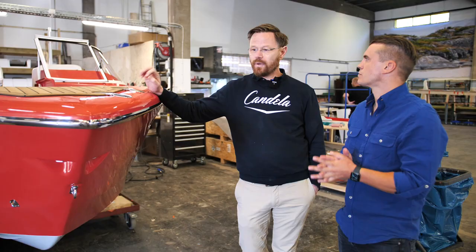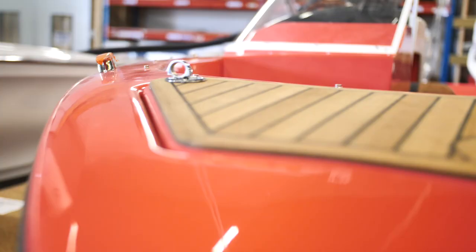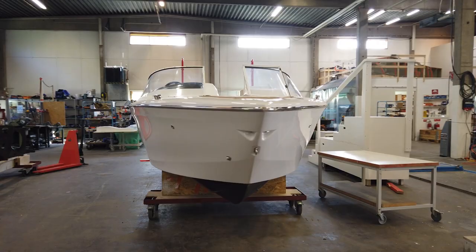We started to produce boats last summer. This is actually boat number 14. And one thing that we decided on pretty early was that we wanted every boat to be kind of like an individual. And therefore you can choose the color you want, and you can choose the design of the interiors inside.